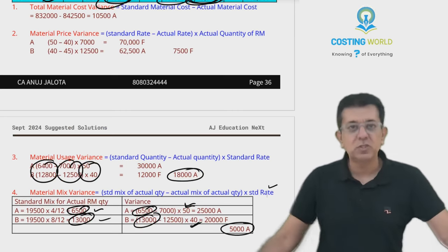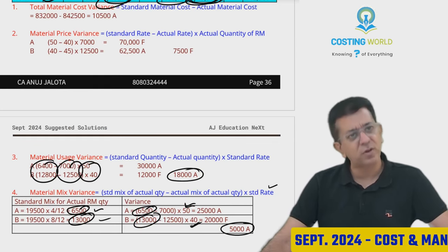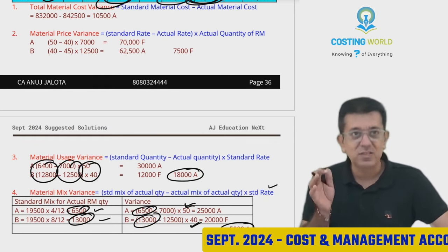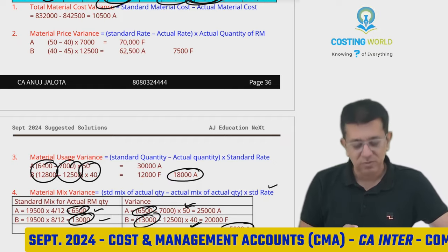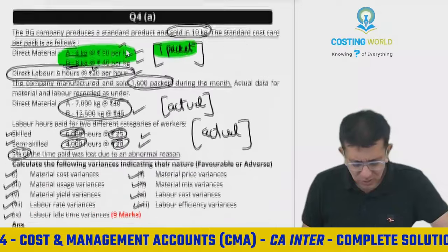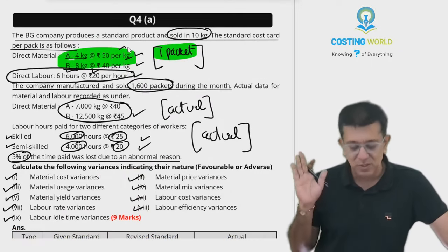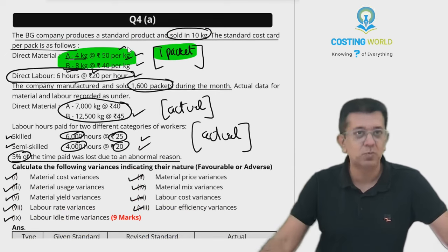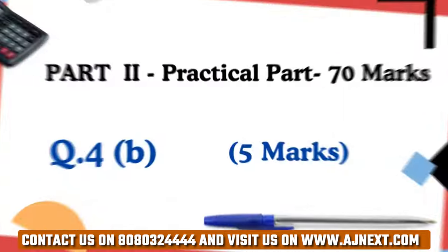Okay, so this question is altogether done. Standard costing, 9 marks, but it was kind of a giveaway. In the same way, even the next question is a giveaway question only. I expect that this question number 4, I guess, must have been solved by every student in India. Everybody must have attempted this and would not have left this question optional. Okay, we'll start with the next question.